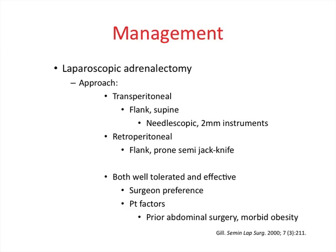So in general, approaches laparoscopically, you can go transperitoneal or retroperitoneal, and I'm going to get into some of the port sites and positioning in a minute. This choice as to whether it's transperitoneal or retroperitoneal is really surgeon-dependent and patient-dependent, if you want to avoid the abdominal cavity for reasons such as previous adhesions.